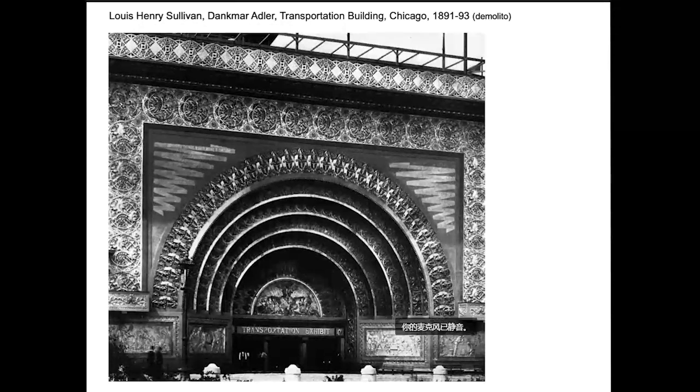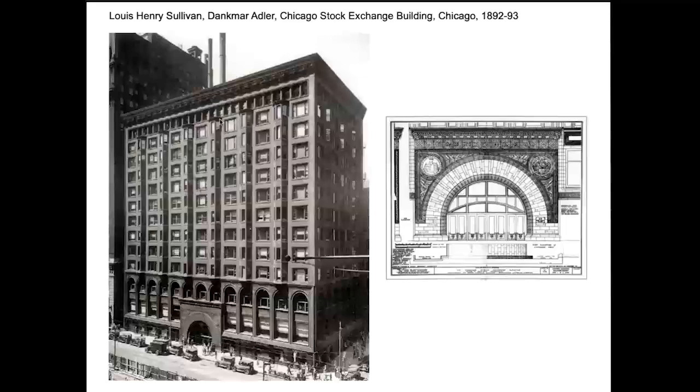Look at this door, it's very important in the work of Adler and Sullivan. In the Chicago Stock Exchange building, built in Chicago in 1893, the same year of the Chicago Fair, Sullivan and Adler employed again the ornamental arched entrance that cut through the lower floors, in a historical picture and original drawing.